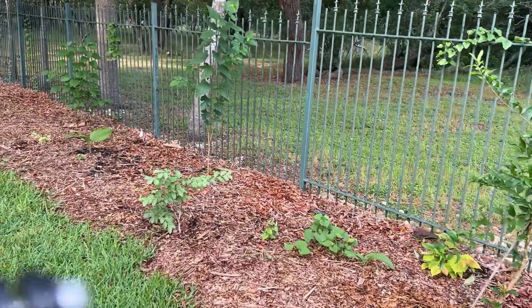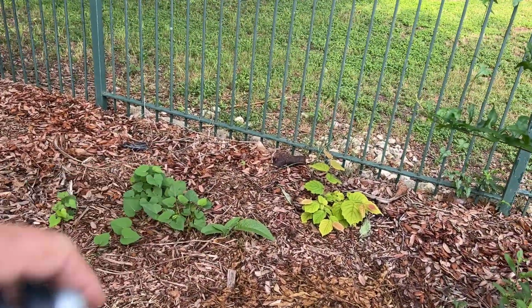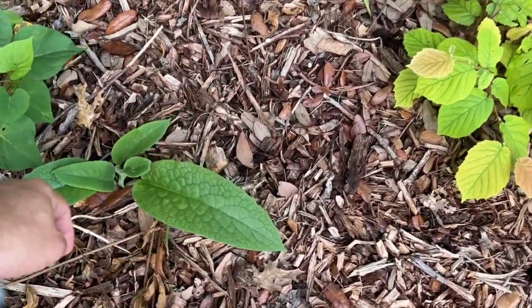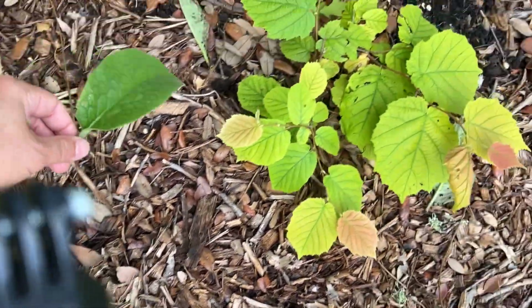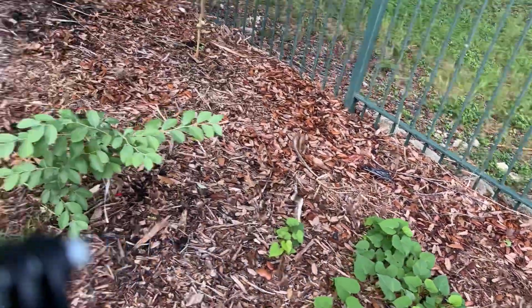And as I move down the line here, my hazelnut tree, it's a slow grower, but it's been growing. I've been pulling off a lot of my comfrey that I get here. I plant the comfrey next to it and kind of use it as a fertilizer. So I just drop that down and that'll decompose and give the plant some nutrients.